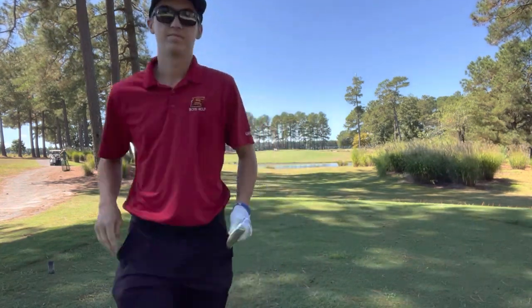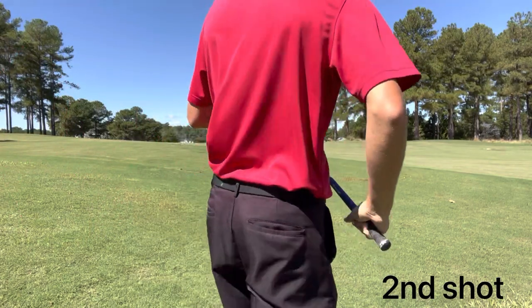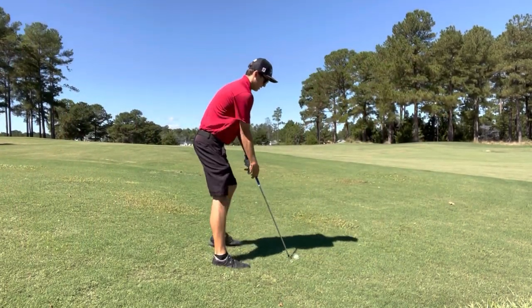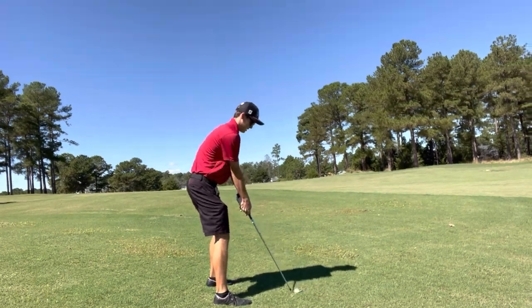So, first hole is a par 5, dogleg right. Didn't hit a good tee shot, literally just got out of my car, checked in, and then went to the first tee. And sorry about this, could not find a flat lie and the camera fell over. So I do apologize about that. Didn't hit well, you guys didn't miss much there.